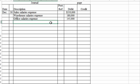Now, for the deductions or withholdings, we're going to credit those to liability accounts. Income tax withheld, we're going to call that employees.